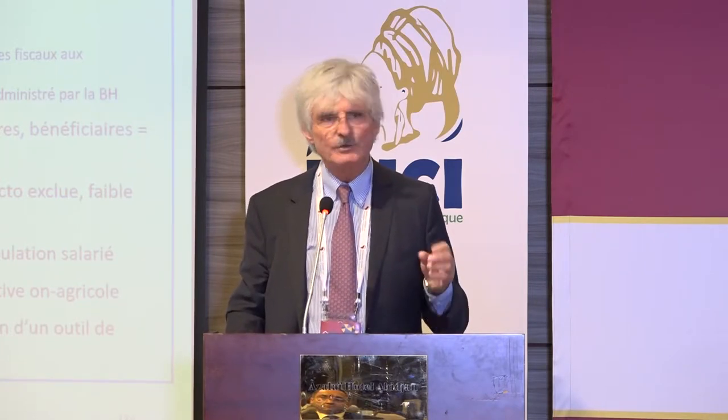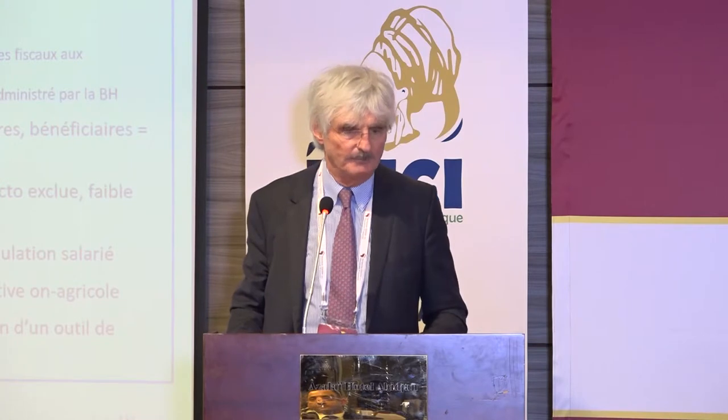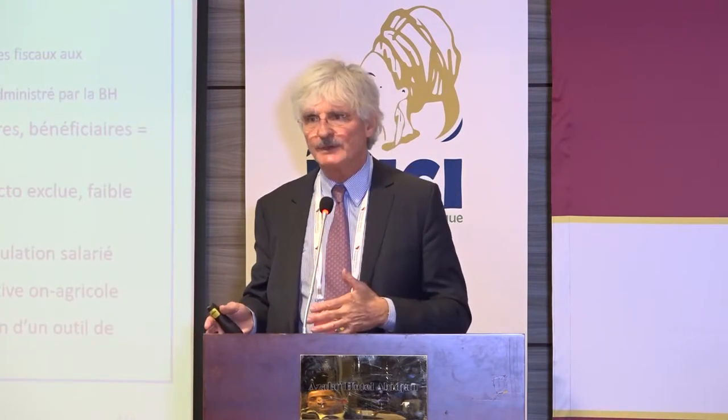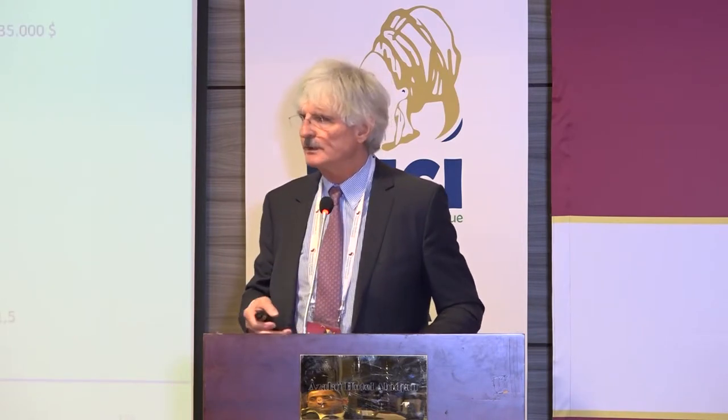Ce système marche assez mal, il produit vraiment peu de résultats. Il y a aussi un système d'épargne logement, également géré par la Banque de l'Habitat, comme le FOPROLOS, avec une incitation fiscale. Mais comme la Banque de l'Habitat ne prête qu'aux salariés, ce sont toujours des emprunteurs salariés. Or, en Tunisie, à peu près un tiers de la population non agricole est dans le secteur informel et non salariée. Donc, non seulement le système pour les salariés marche mal, mais il laisse de côté une part importante de la population.